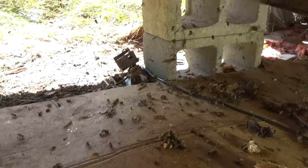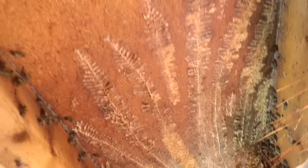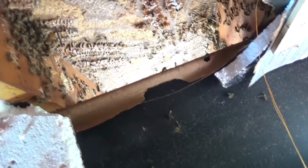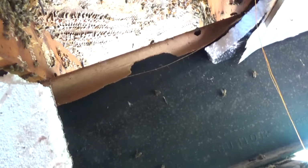But thankfully, we got all our comb out of here. Let me give you a shot of that. Here is where the comb used to be. I'm telling you, that was a massive hive. The hive beetles, the robber bees, it's just crazy in here.